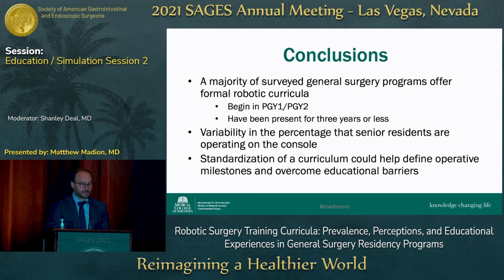And I think with a standardization of a curriculum, we could help define some operative milestones for residents to overcome the current educational barriers, as well as the educational barriers that are going to be unforeseen with the increasing utilization of robotics, both in general surgery and with the trainees.